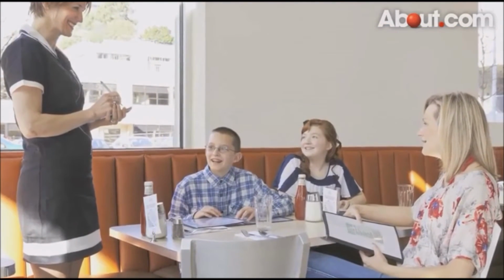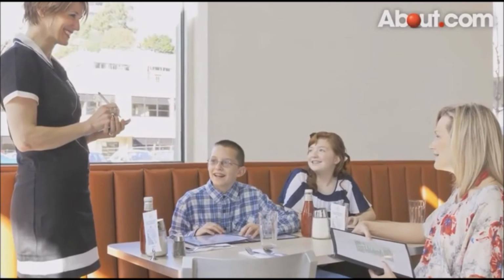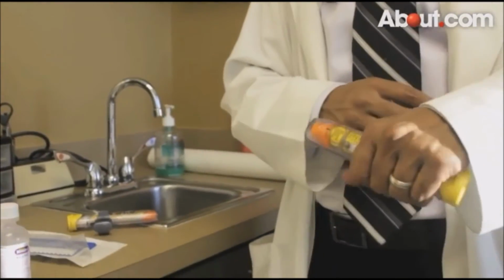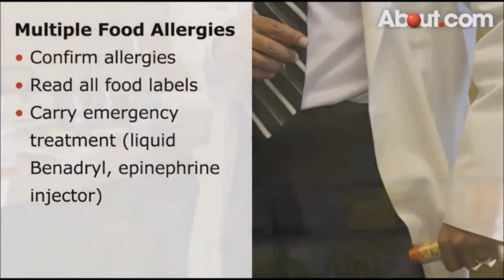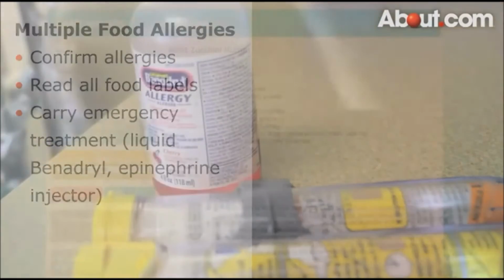Also, eating out can be difficult. So generally, you want to stick with restaurants you know that are very safe for food allergic patients. Lastly, you want to make sure you always have emergency treatment with you, like liquid Benadryl or an epinephrine injector at all times in case of an accidental ingestion.